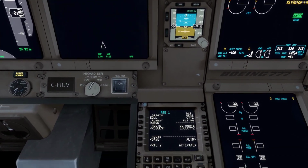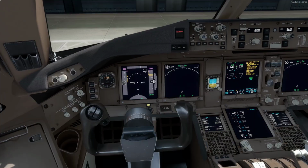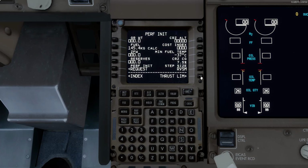Due to the wind, 6 minutes until IRSs have aligned. Here come the alarms. Let's just smash the warning button to cancel them. There we go. And our flight number today is ACA 857. Activate that and execute it in. And perfect.